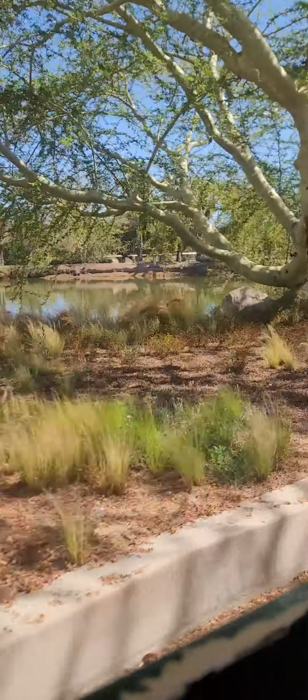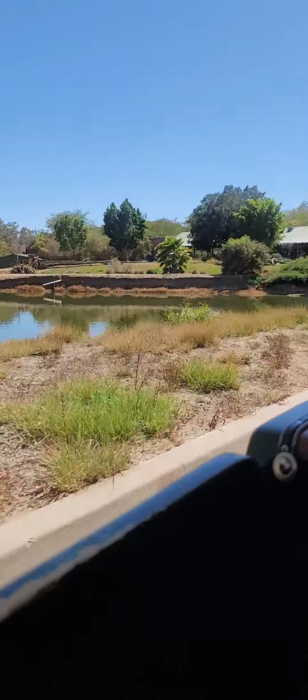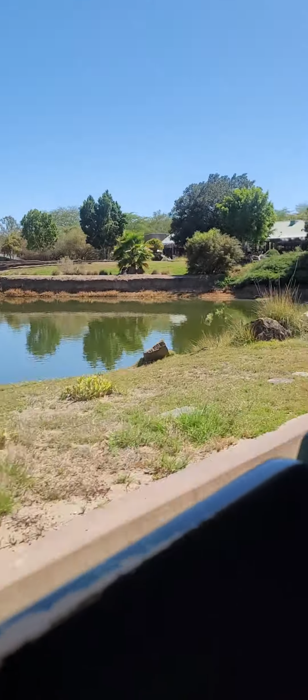And I like it. The tree on our left wouldn't make it if giraffe were getting to it because that's their favorite tree to eat. The thorn tree.